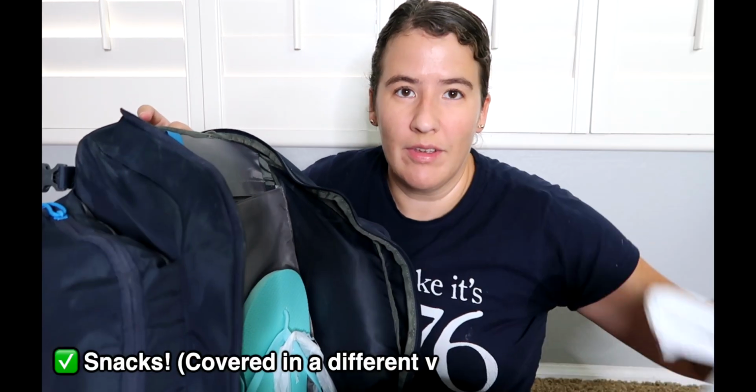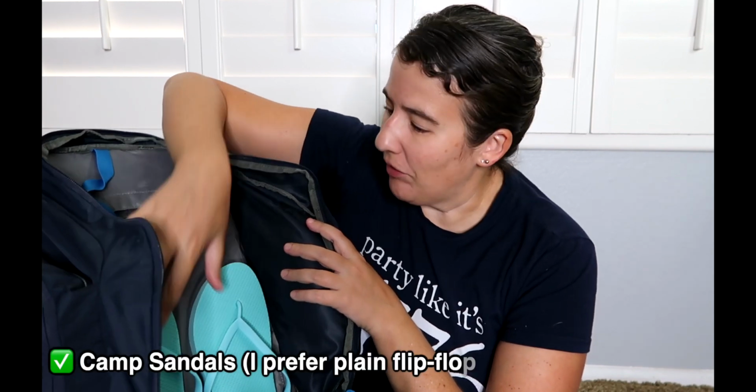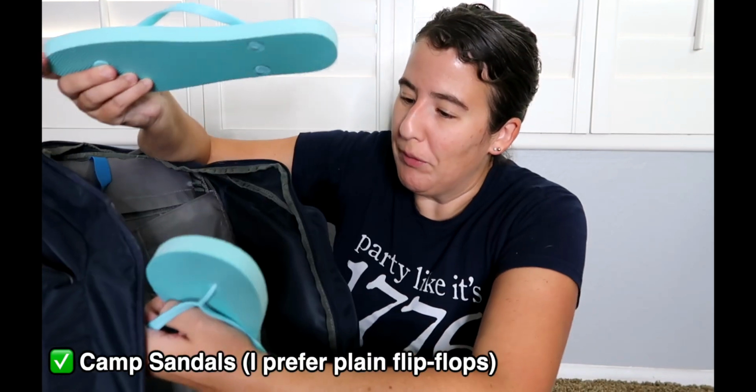Okay, now this, all my snacks. Not covering that right now. This, all of my snacks again. It's like my goos and like the water, the Gatorade type of stuff. Anyways, as you can see here, what goes against the back is my Old Navy flip-flops. Very important for a hike.